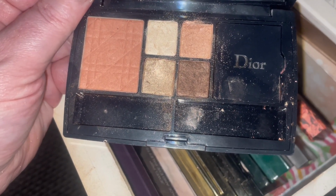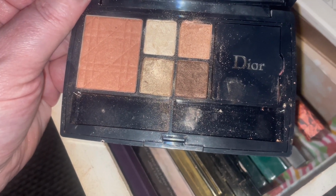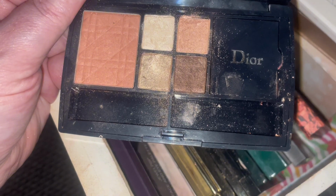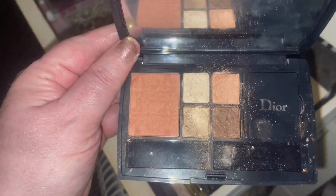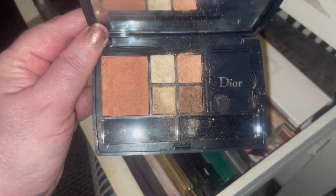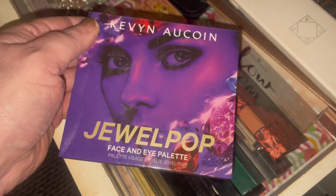I would say they're good travel palettes. But obviously you need to take some mattes. Is it the best? No, but obviously with age, I'm not surprised it's not the best. But yeah, that's what it looks like. Okay, so we've got the Kevyn Aucoin Jewel Pop Face and Eye Palette.